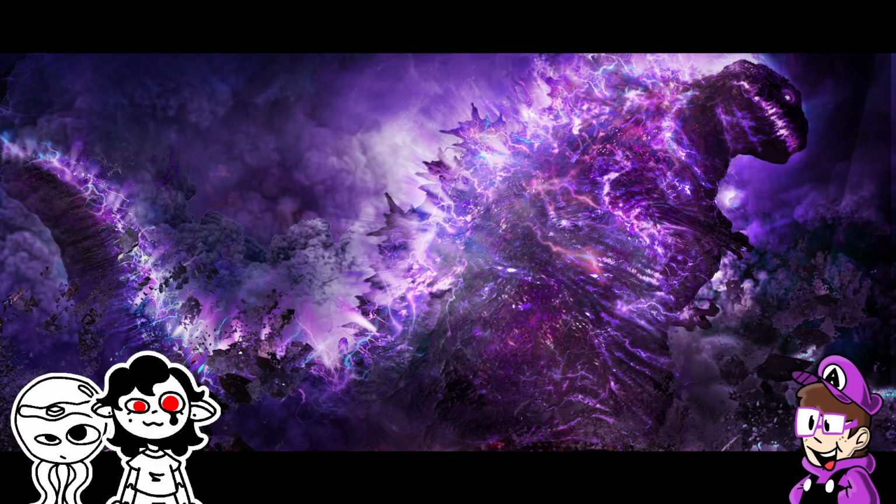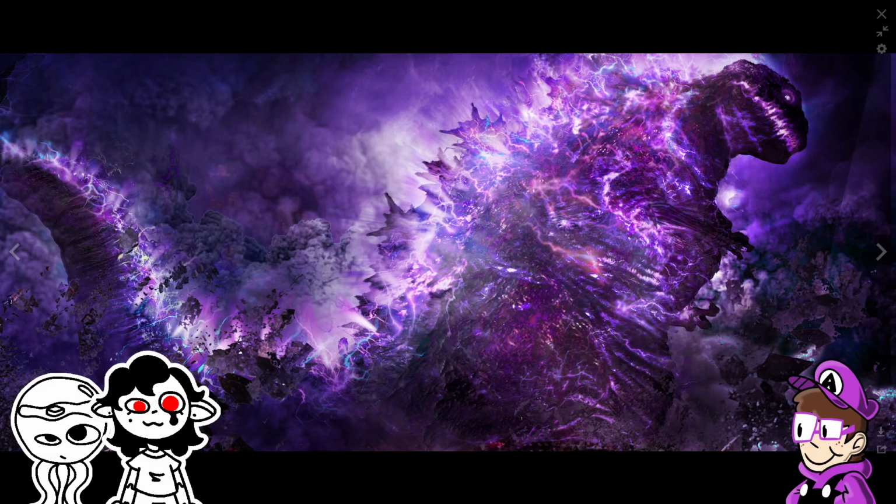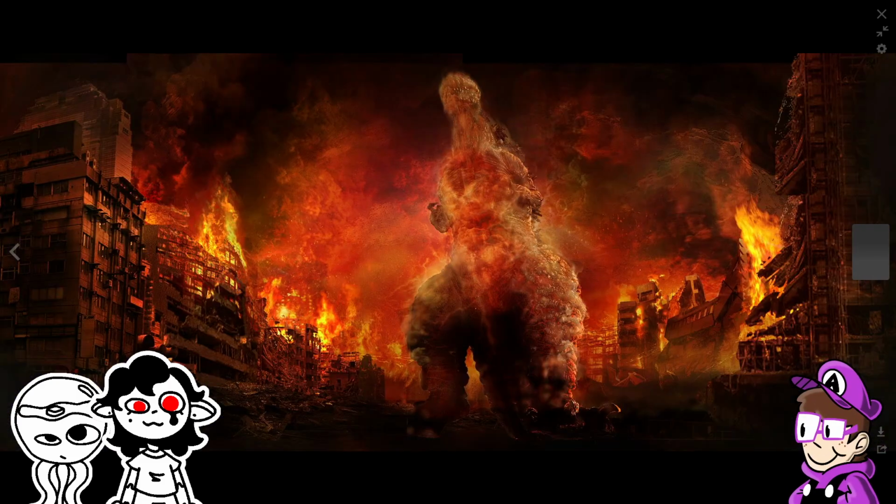That goes hard. Oh, damn. Oh, yes. I can't tell if this is a 3D model or if it's an illustration. I think it's definitely an illustration. Yeah, that's an illustration. That looks sick. I love the silhouette of the teeth you see coming out from the purple. I love that.